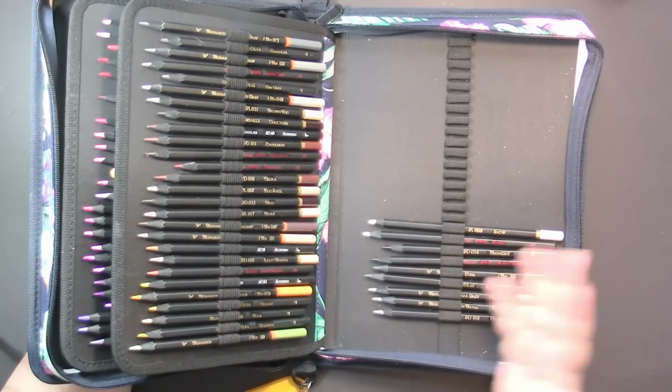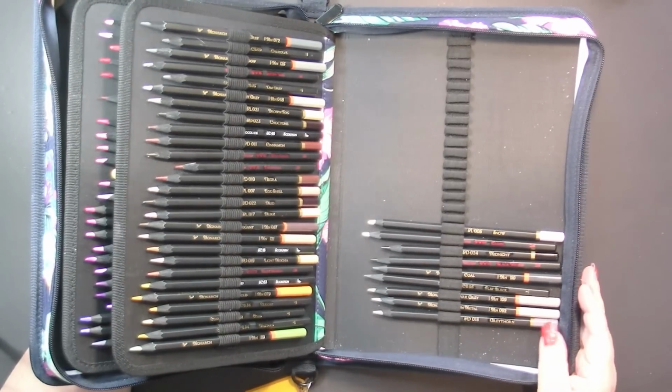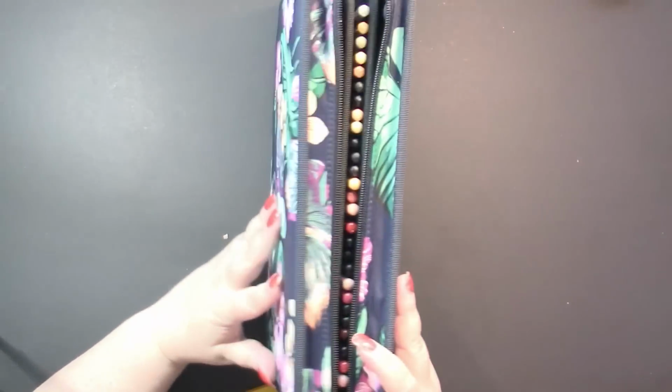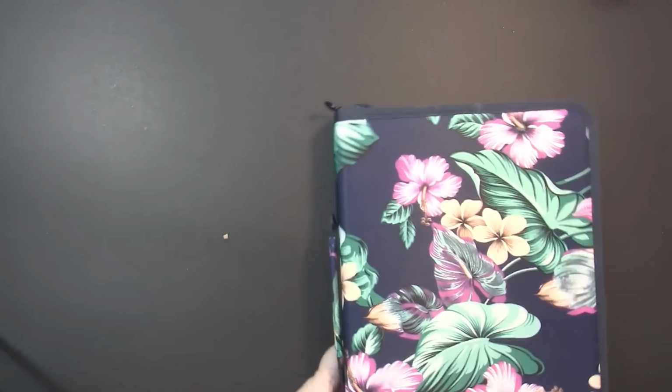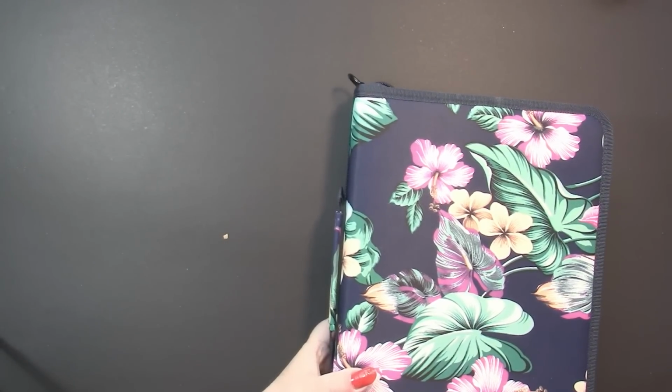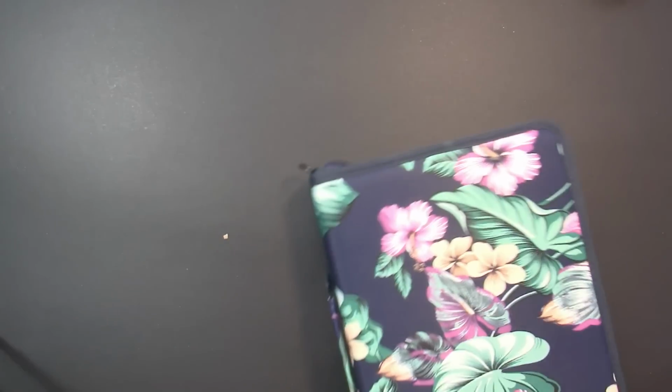So, really happy with this. Love the pencils. Been using them and am happy with this all the way around. So, I'm going to put my tin out of the way, since I don't need that anymore.